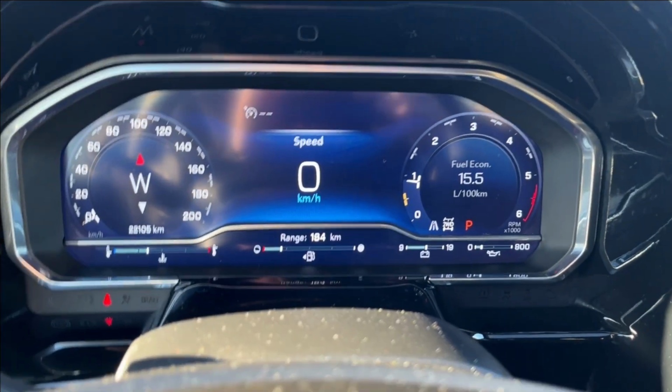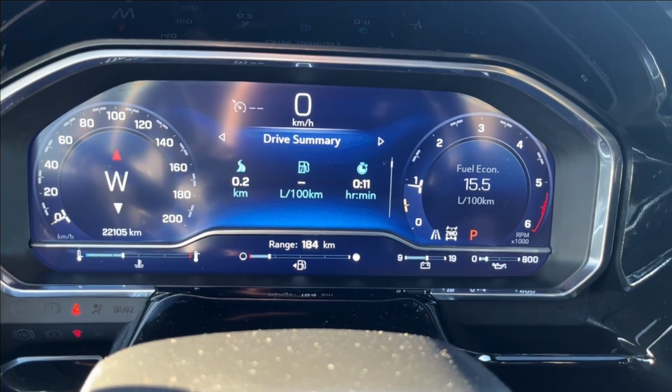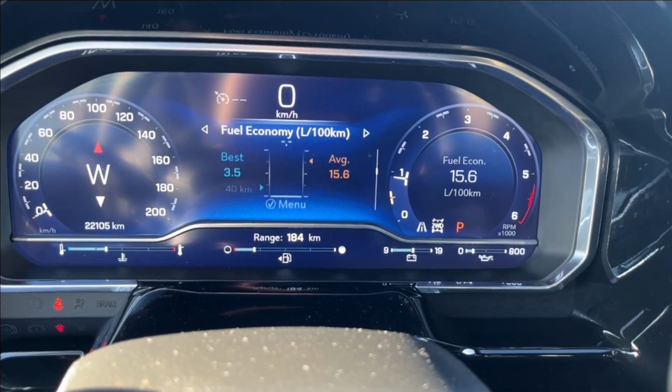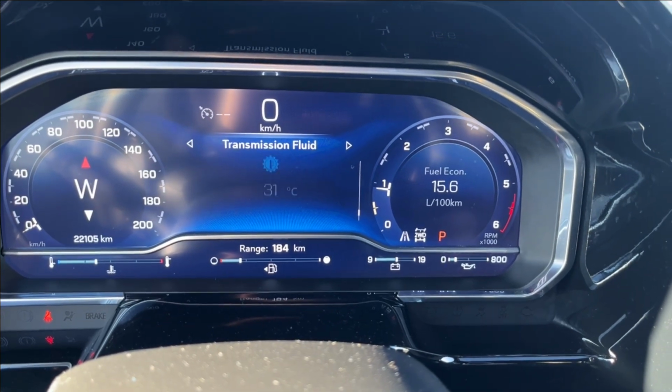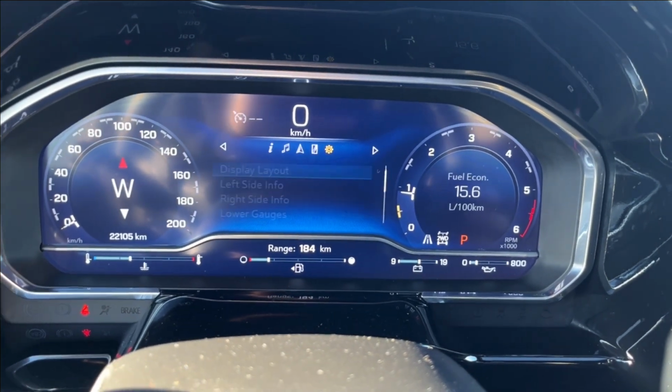You're going to have an all-digital speedometer here. You can access your drive summary, trip 1, trip 2, tire pressure, your adaptive cruise, brake pad life, air filter life, off-roading, and so many others.